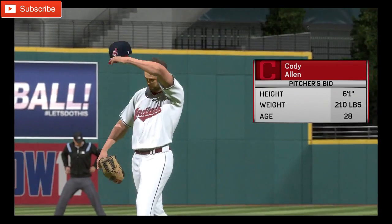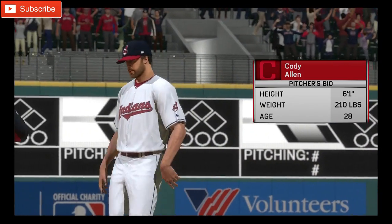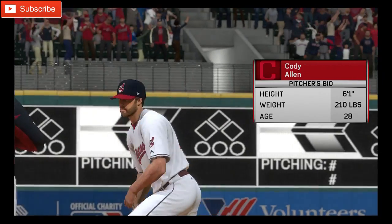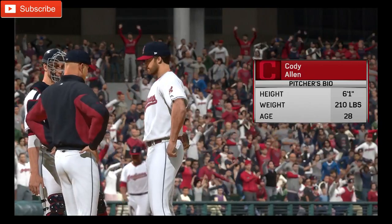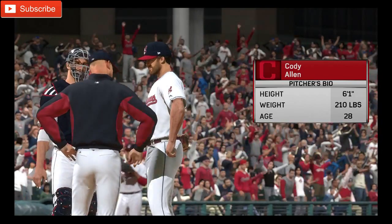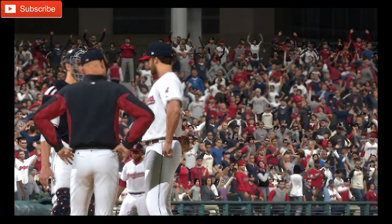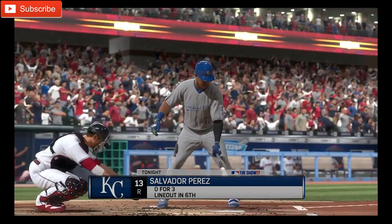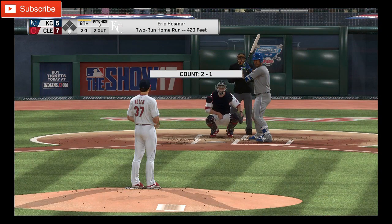That ball was crushed. Cody Allen is called upon with 2 out in the 8th as he's asked to complete a 4-out save. Salvador Perez will be the first one to greet him as he'll start fresh here with the bases empty following the home run.